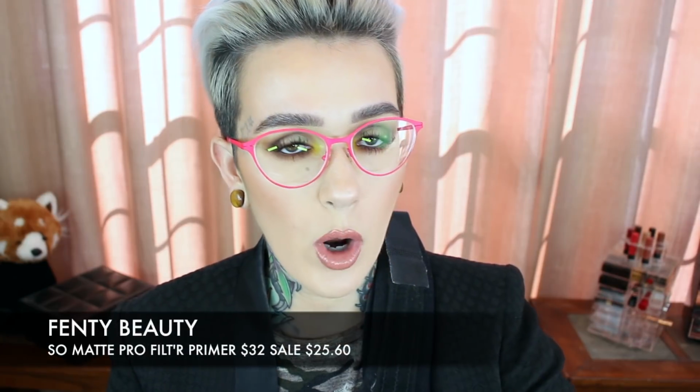Fenty Beauty has been a huge success. Everybody has been talking about it. If you have not picked up anything and you've been waiting for the sale, I'm going to tell you my 2 favorite items. So I use this primer every day. I've used it every day since I got it when the first launch came out. This is the Soft Matte Pro Filter Primer.